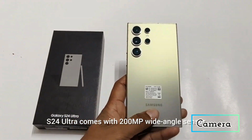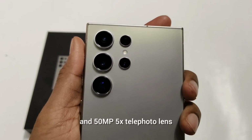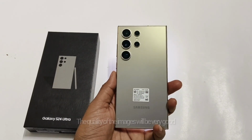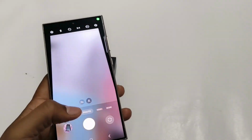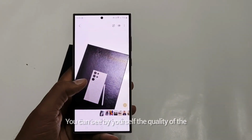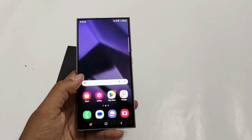S24 Ultra comes with a 200 megapixel wide-angle sensor, 12 megapixel ultra-wide sensor, 10 megapixel 3x telephoto lens and 50 megapixel 5x telephoto lens. The quality of the images will be very good. At the front you will get a 12 megapixel selfie shooter. In the videography department, the phone can shoot up to 8K 30 fps. You can see for yourself the quality of the main sensor is excellent. This phone will never disappoint you whether it is photography or videography.